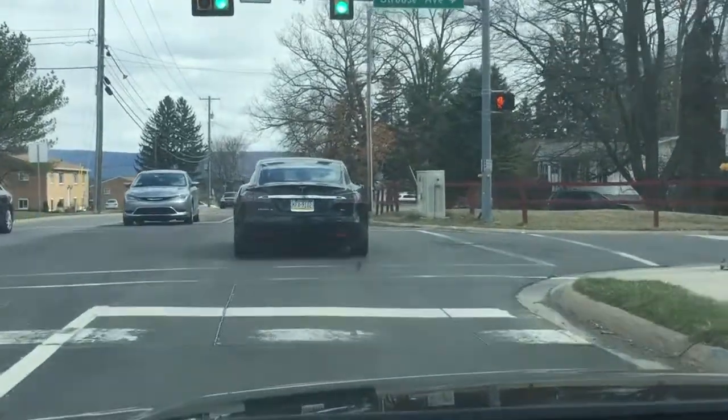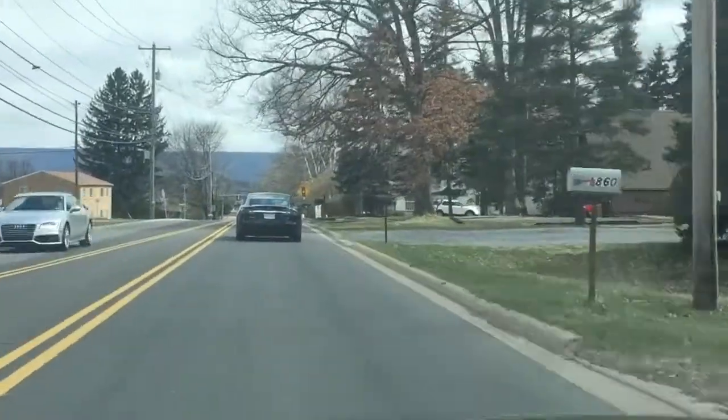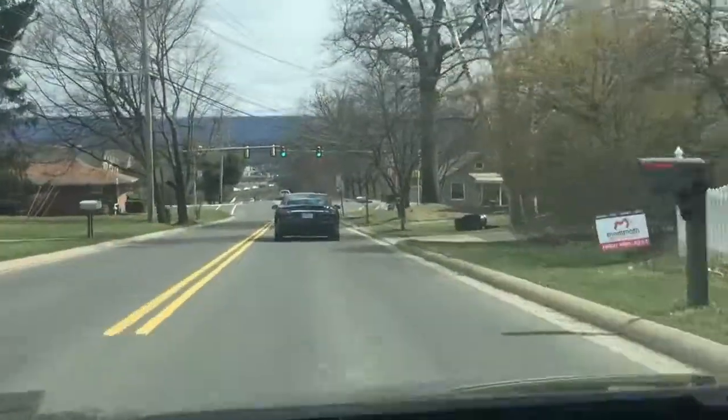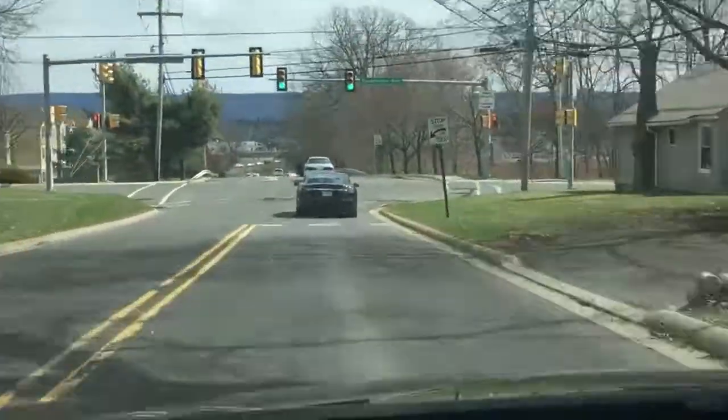All right, so there's the Tesla. Yeah, I'd say I'd be able to keep up with Tesla, but I'm pretty sure that Tesla is not trying to get away from me or anything like that. But as you can see, car's pretty capable keeping up with the Tesla.